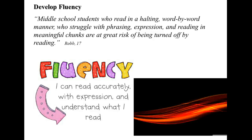Developing fluency. Middle school students who read in a halting word-by-word manner and who struggle with phrasing and expression and reading in meaningful chunks are at great risk of being turned off by reading. And of course they are. They're not enjoying the experience. They're focusing on decoding at that point. And they have not reached the understanding that reading is supposed to have meaning to it.